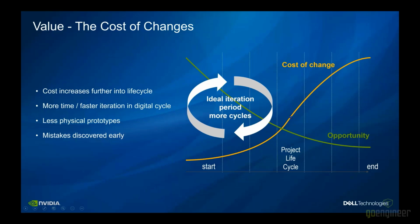right? But as we get later and later in our project or product life cycle, and we start committing, especially to physical things like building out a production line or making physical prototypes, and then even when we get to the point of true manufacturing and delivering products to customers, the cost of making changes goes up dramatically, right? So if we look at the green curve here, really our opportunity for changes is up in the front end in that digital realm. And then again, as we get towards the end, the opportunity to make changes drops rapidly. So by being able to take advantage of all these trends and the power of the workstation, it allows us to stay in this iteration cycle more and more and get all of those benefits that we talked about before.